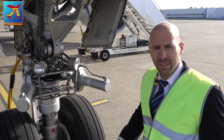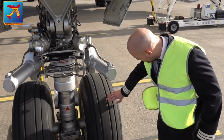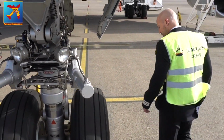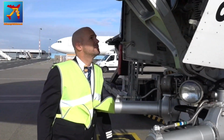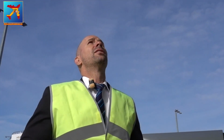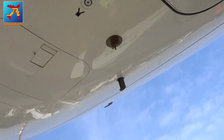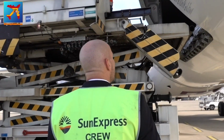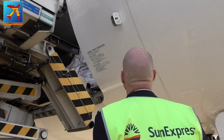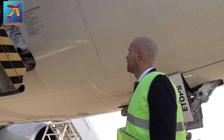This is the nose wheel. And we check the running surface. And here you can see the door of the avionic compartment. This is closed. And then we continue on the left-hand side of the fuselage. So here's cargo loading in progress right now.